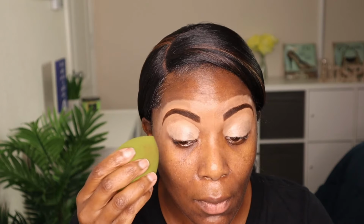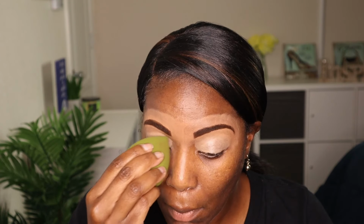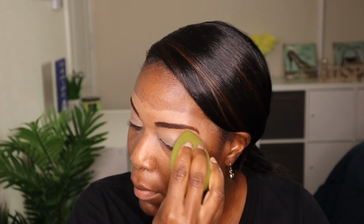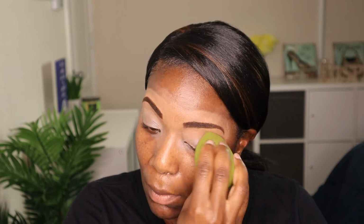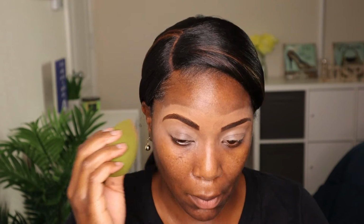I'm going to use the Beauty Blender to go ahead and blend in the eyeshadow base. Just kind of make sure everything's blended really well. You know, putting on makeup takes time, and you want to put the time in it so that it looks great.